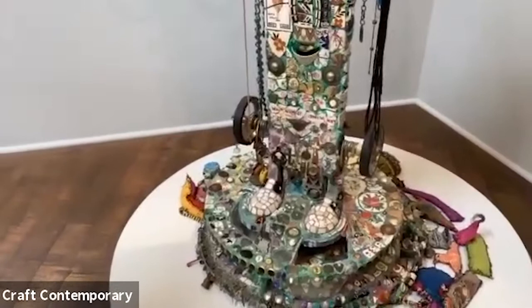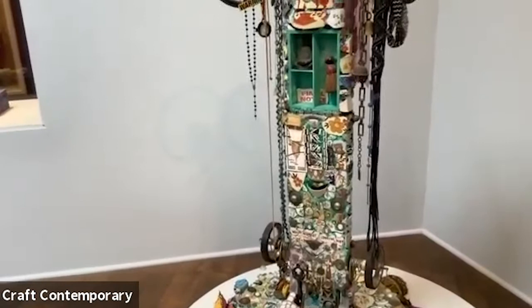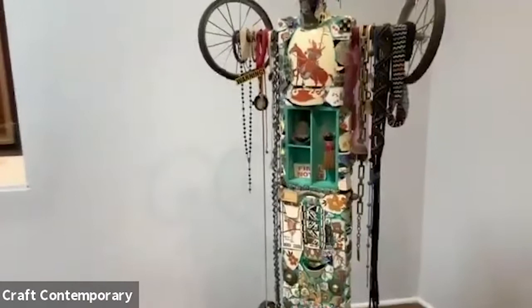So in this piece, I try to incorporate bells. In fact, most of my work has bells in them. Bells ward away evil spirits. I believe that's why they use them in churches.